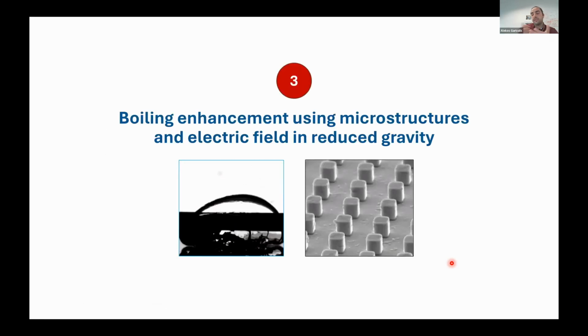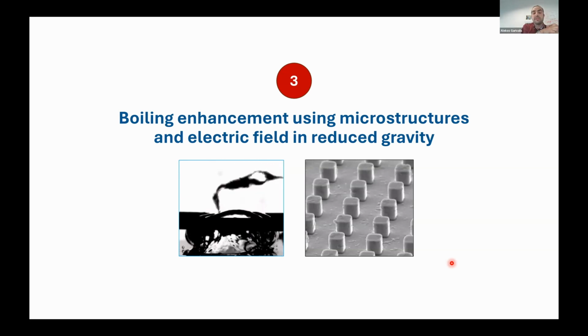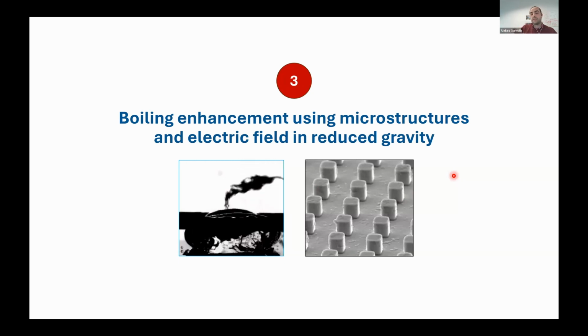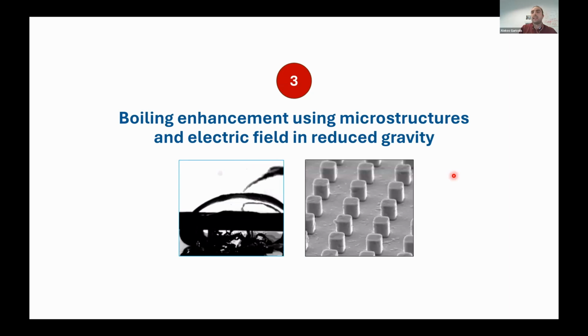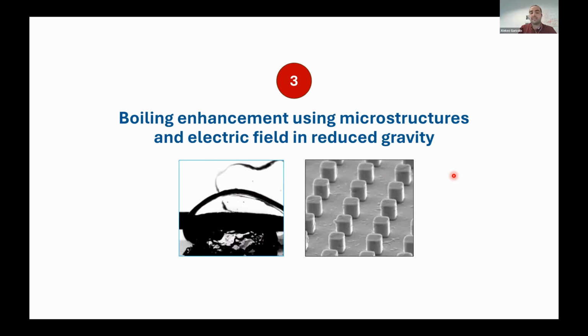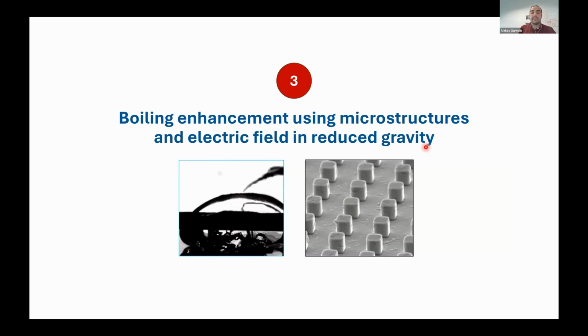And I will come back to boiling. So I briefly show you some results of fundamental single bubbles. And we also applied the electric field in reduced gravity environment with boiling experiments, coupling the electric field with microstructures. So you see here, this is boiling in microgravity, and on the right you see the kind of microstructures that we used. Microstructures have been proved to be a very good enhancement technique for boiling. They rely mostly on capillary pressure, which is kind of independent of gravity. And so we wanted to test these structures in microgravity environment, and also verify the synergistic effect that occurs using both microstructures and electric field.